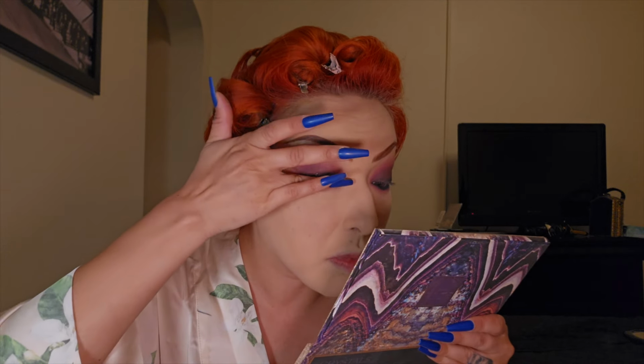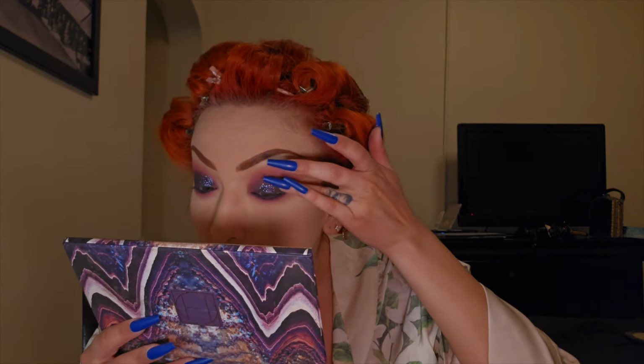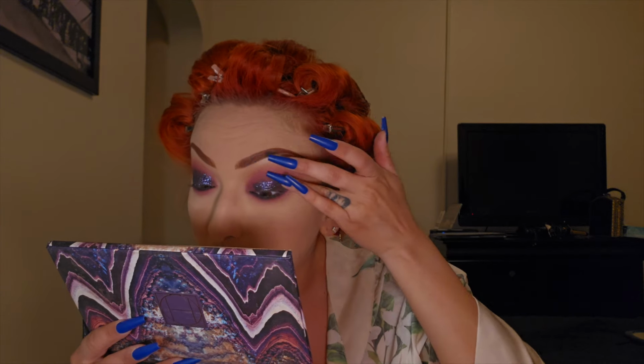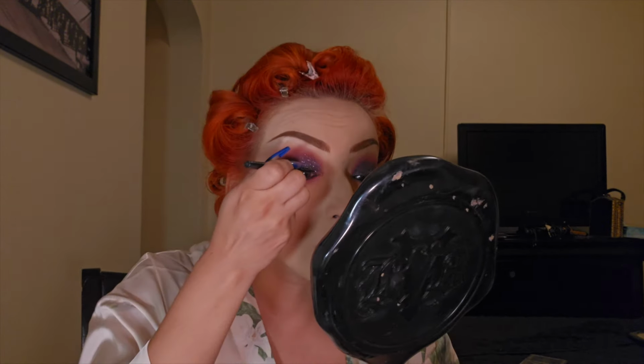Okay, now I'm taking my Hip Dot palette and taking this shade and just kind of packing it on. This Hip Dot palette is just one of my favorites. I love how the glitter stays on all day and you can just really see it. It amps up any makeup look. And this is how it looks so far, and I was happy with what I was seeing.